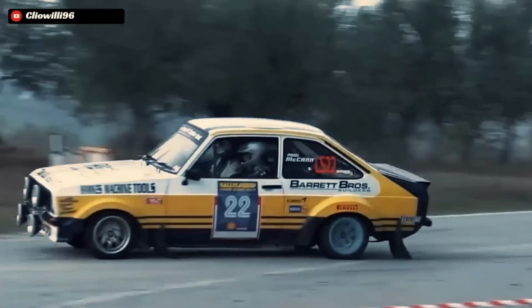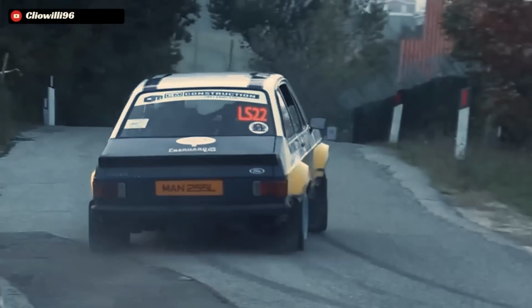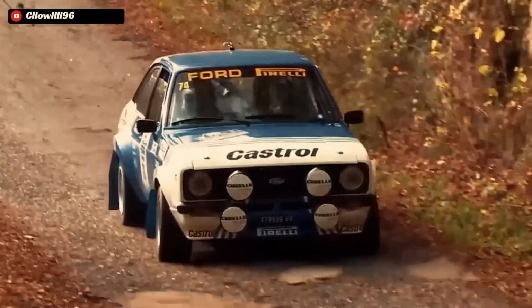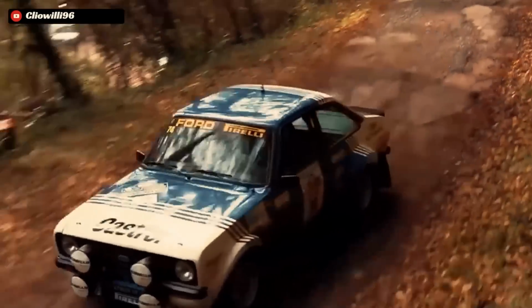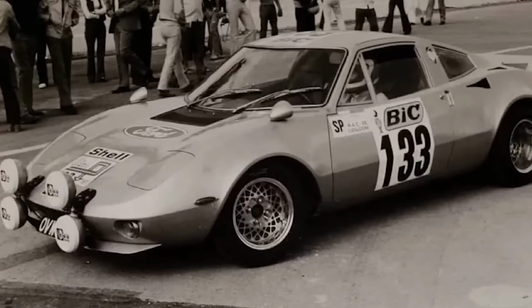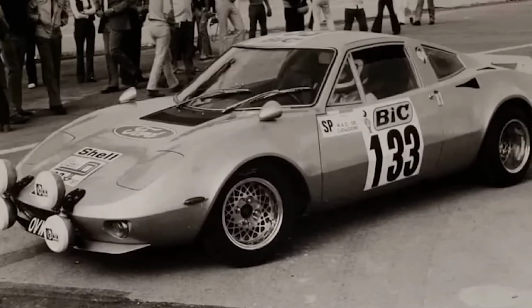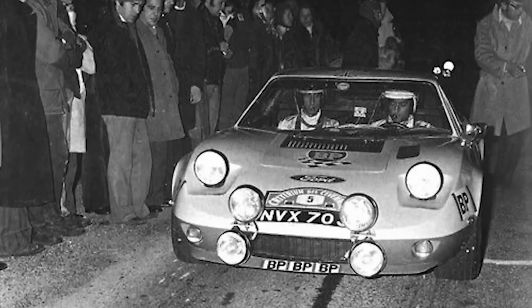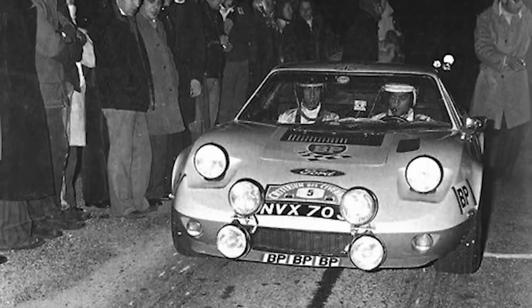As the 1960s rolled into the 1970s, Ford of Europe was struggling to build the production Ford Escort into a competitive rally car. While its small size and durability showed signs of being competitive on off-road stages, its lack of power and speed at this time was a real issue on the asphalt and road stages that were becoming more and more common in European rally events.